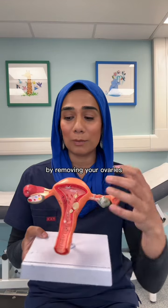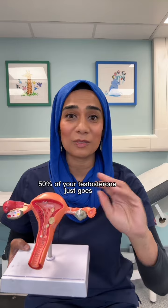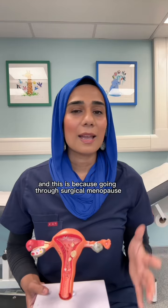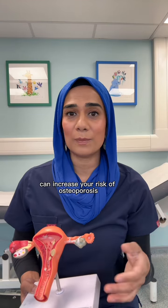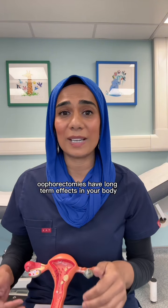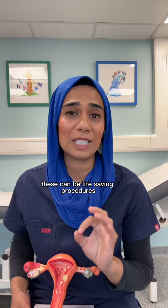Because remember, by removing your ovaries, 50% of your testosterone just goes, and we can give that back to you in the form of a tablet, a cream, a patch, or a gel. And this is because going through surgical menopause can increase your risk of osteoporosis or low bone density. So although salpingo-oophorectomies have long-term effects on your body, these can be life-saving procedures for the right patient.